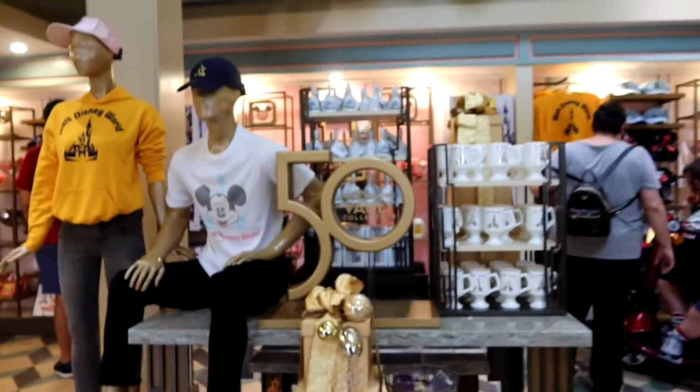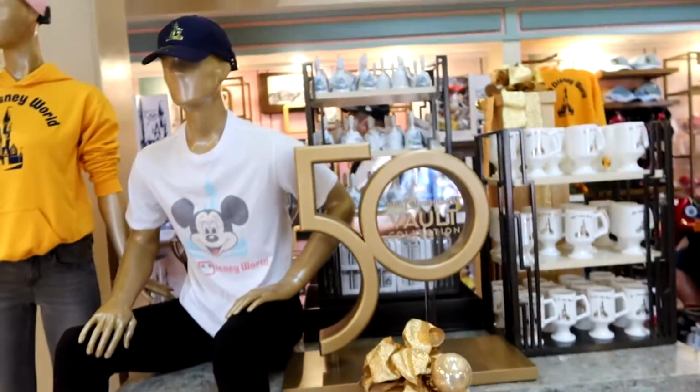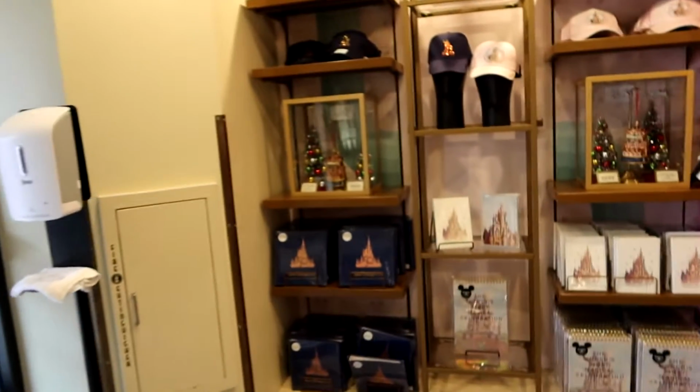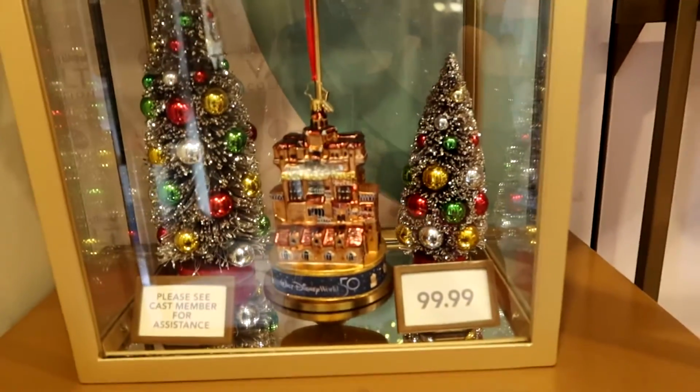But here they've kind of done the vault collection, which I thought was only being done at Magic Kingdom. So I'm kind of confused on why they brought it here. But I think I know why. I'll explain that to you guys in a minute.